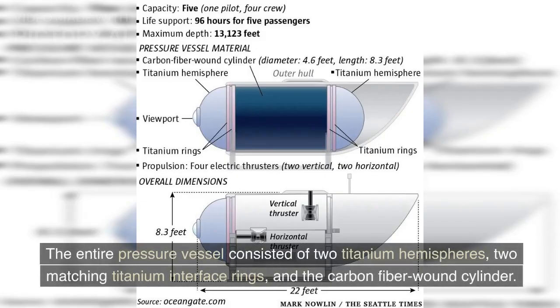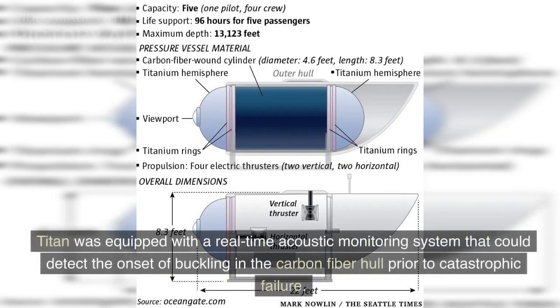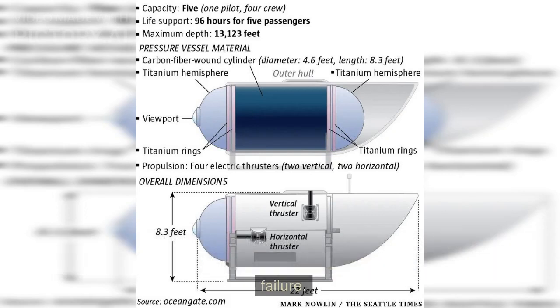The entire pressure vessel consisted of 2 titanium hemispheres, 2 matching titanium interface rings, and the carbon fiber wound cylinder. Titan was equipped with a real-time acoustic monitoring system that could detect the onset of buckling in the carbon fiber hull prior to catastrophic failure.